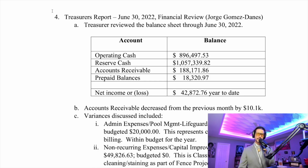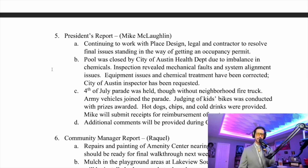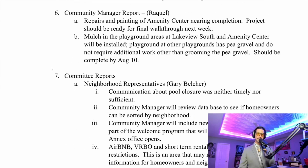As you can see, there's the treasurer's report with much more in-depth detail on the dollar amounts. This can be expanded even further, again, on Town Square. If you use the budget link and download the budget, you can see how all this breaks down. But there's one item here in particular that I wanted everybody to take a look at, because this might impact you.